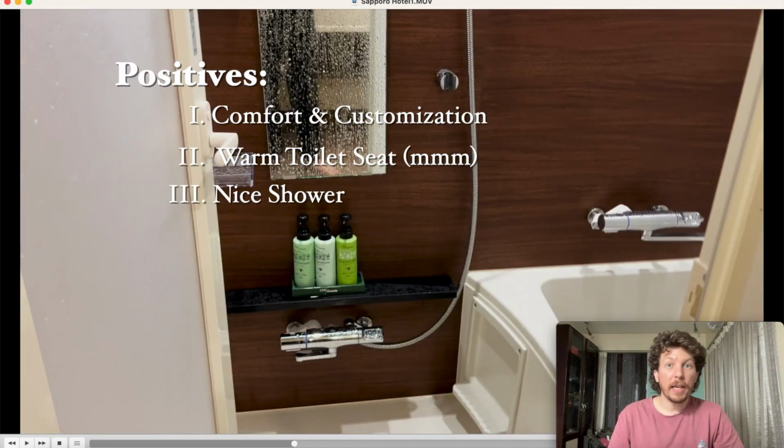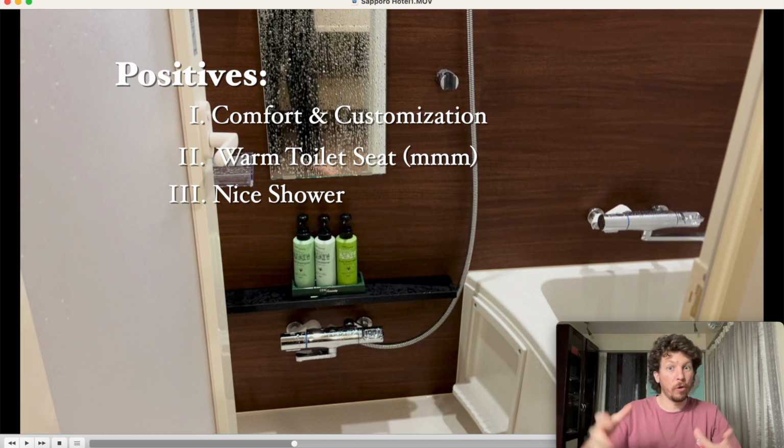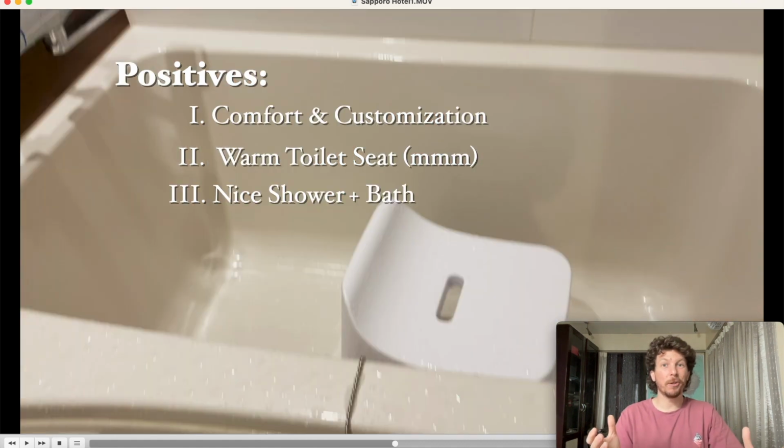Also, generally speaking, the shower is a very good situation. You've got a cool knob, you've got great water pressure, the floor is slip proof, you've got shampoo, conditioner, and body wash. You can even go sit down in the bath if you want, which is great. The versatility of that is overall very good.